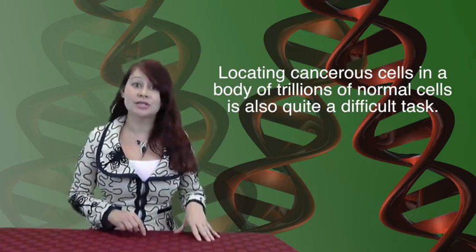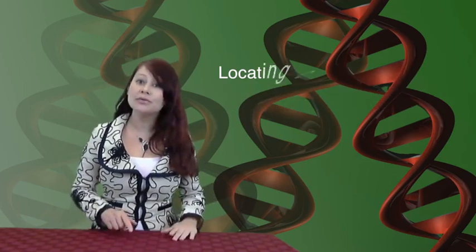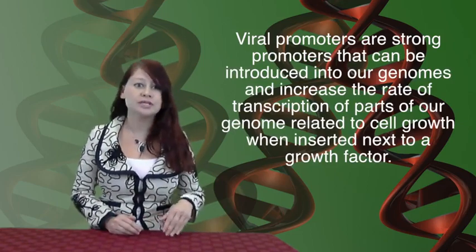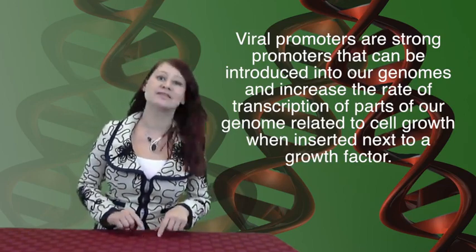There are factors that increase cancer risk, such as viral infections. How can a virus cause cancer? Well, remember the HeLa cells I discussed earlier? Miss Lax, she had been infected with HPV, human papillomavirus. And that's linked to cancer because viruses bring with them strong promoters. And remember, strong promoters increase gene transcription. That can increase the rate of the cell cycle if the virus causes more growth factors to be synthesized in your cells.